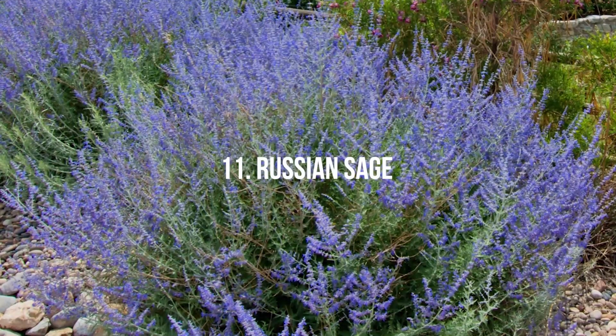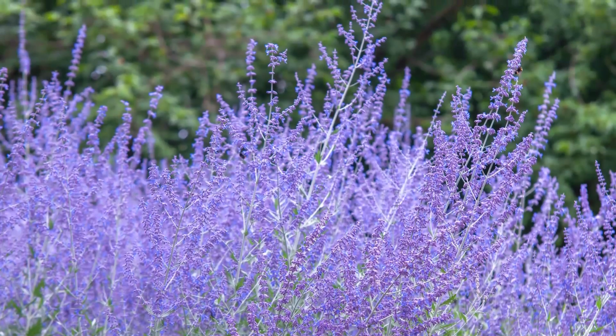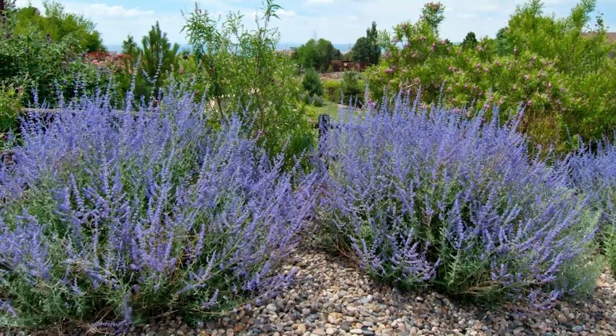11. Russian sage. Russian sage is known for its wispy lavender-blue flowers and silvery foliage. It's drought-tolerant and thrives in full sun, making it a low-maintenance choice for a fall garden.